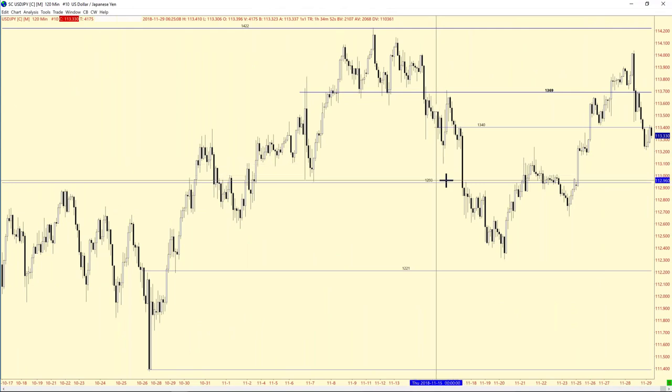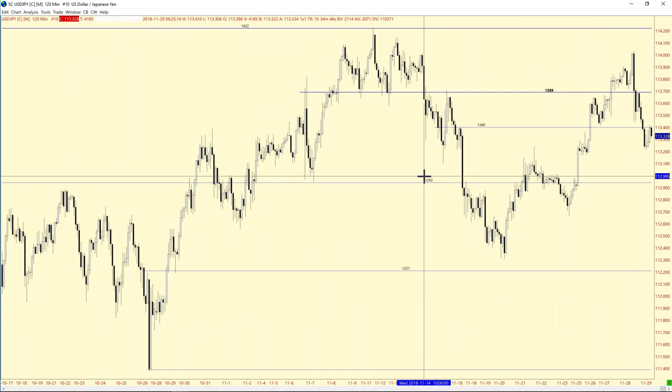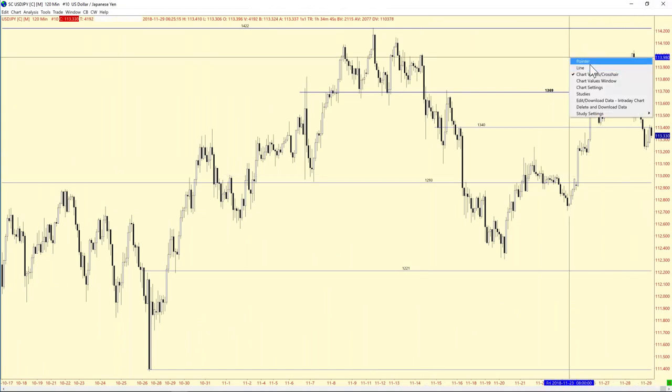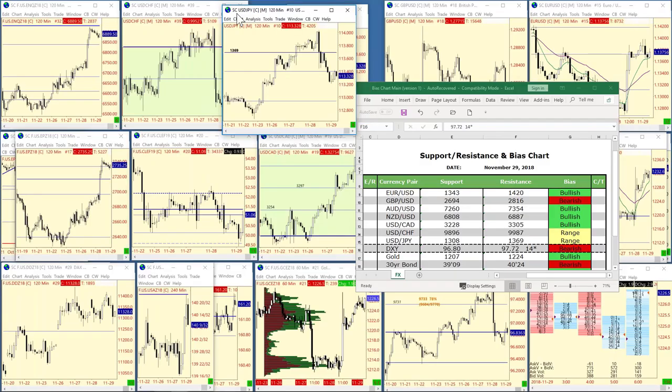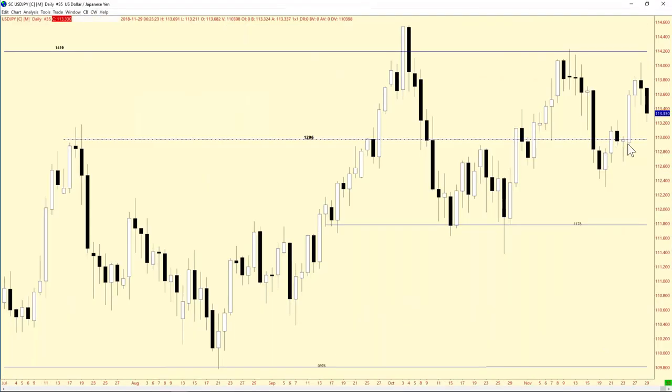Support, 1293. A little bit of a medium-legged doji here, so the market's a little bit tired. Look for a respite. Come back down here once again, that 1293 for starters.